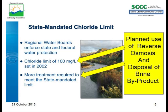They said, well, this chloride limit was set at 100 milligrams per liter. There was more treatment required, and the more treatment is the use of reverse osmosis and the elimination of the disposal of the brine.